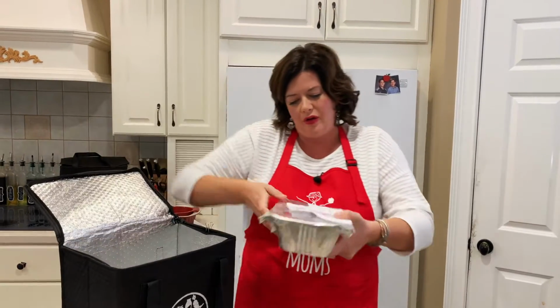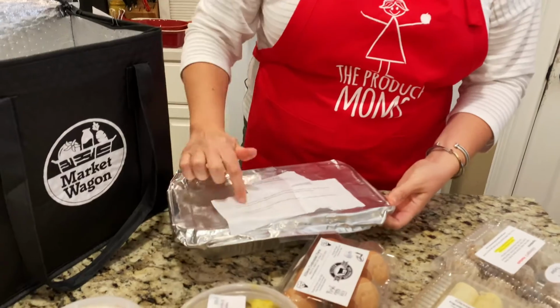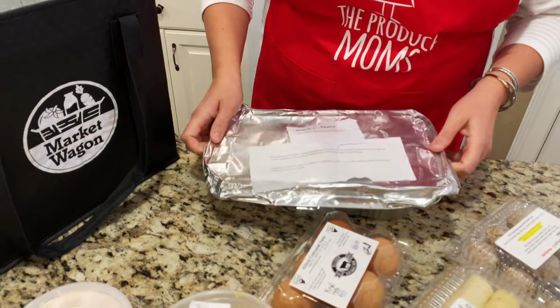Oh, this is another one of our favorites. This is a wild rice and chicken bake. So if I can open it up here, we'll show you how it's packaged. This is one that says first direction, always bake from thawed. So we'll thaw that out. Still a little frozen, thaw it out, and that'll be dinner one night.